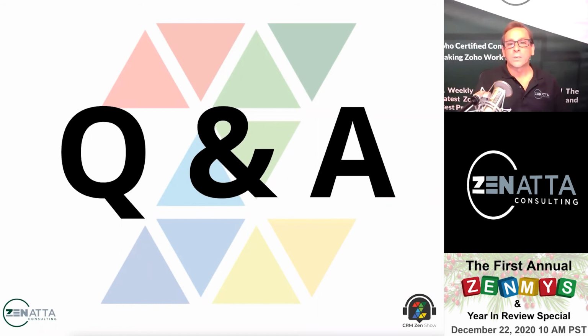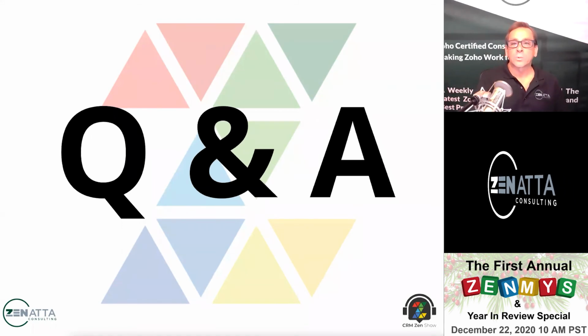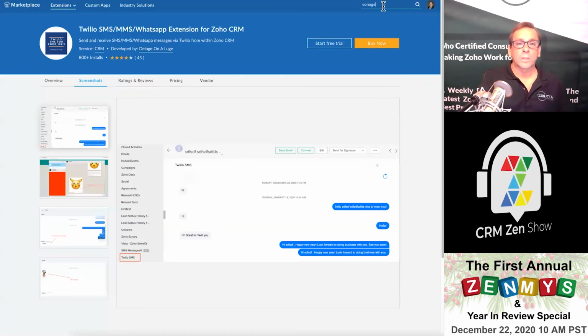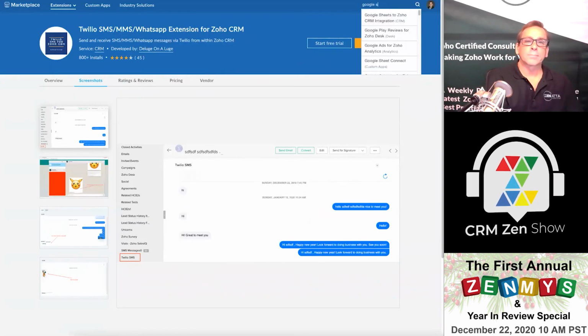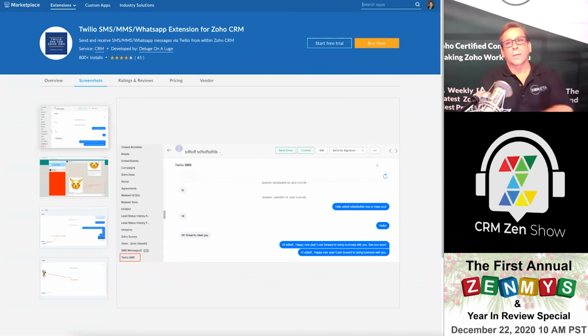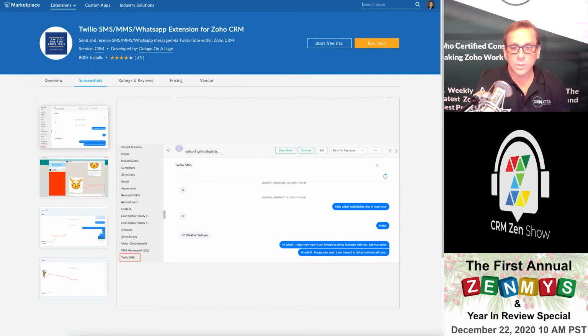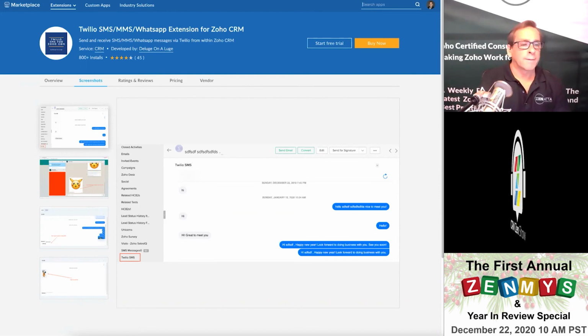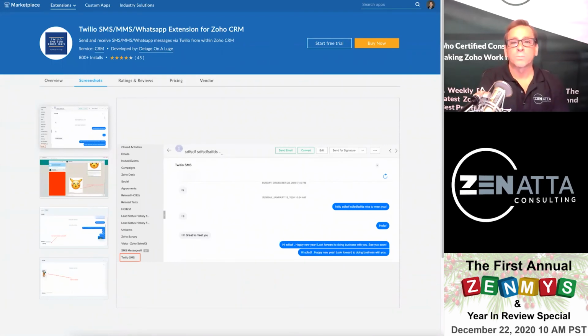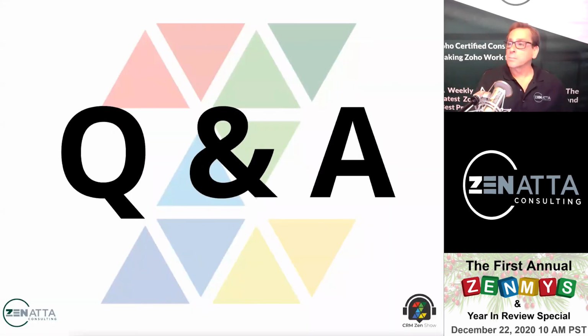Is there a way to integrate Google SMS with Zoho? Not that I am aware of. But again, let me check the Zoho marketplace. No. So I think what you're talking about there would be almost the same as using Apple iMessage. I don't know if those were even open APIs or not. I've never seen anything like that. So Cody, I do not think that's a possibility for you there.